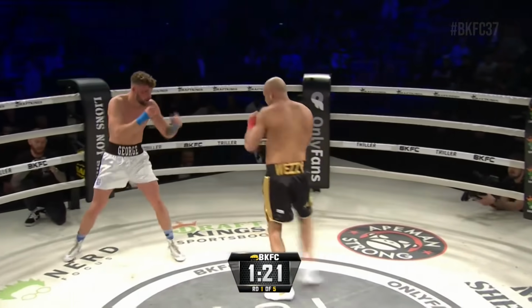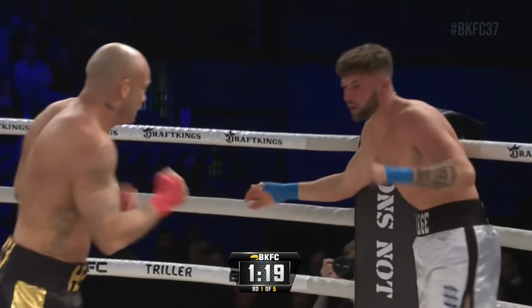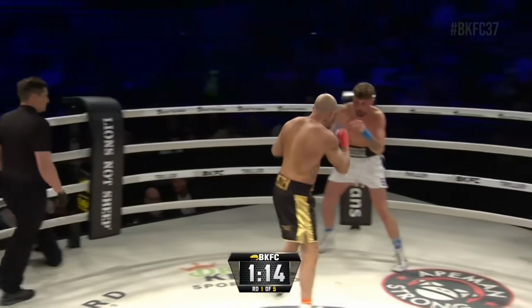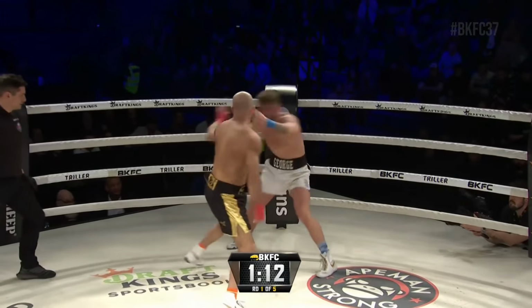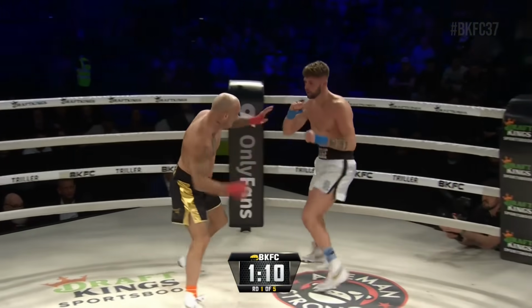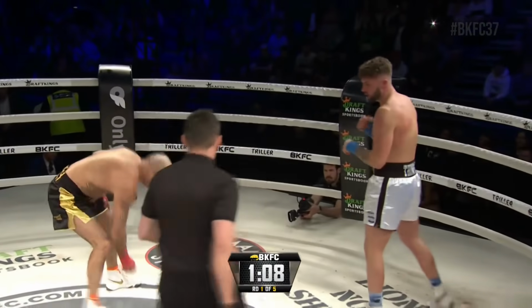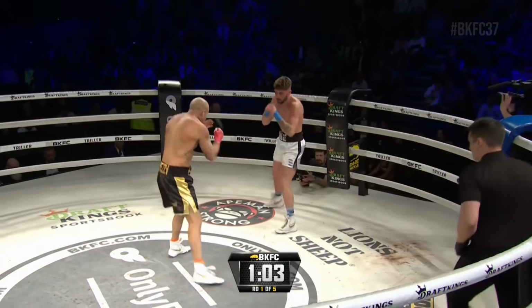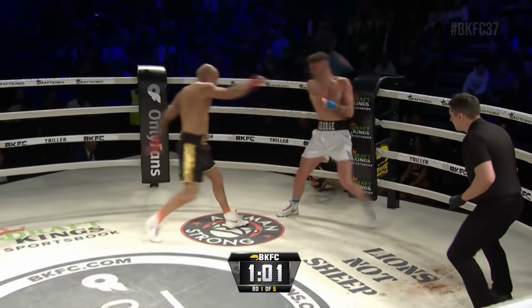Thorpe circling now on the outside. Straight line forward comes Jamie Hendry. Left hook, big right uppercut lands from Hendry. Hendry with those overhand rights. Those are powerful when they land. Just like that, Thorpe staying on his back foot. Mouthpiece out. No histrionics. Well done from Jamie Hendry, putting his own mouthpiece right back in.